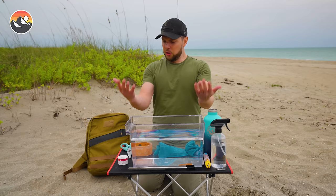Before we start introducing any of the creatures themselves, we need to sort of build up the environment. Let's make the habitat look like the tide pool environment that we just found these creatures in. So, the first thing I'm going to do, because this is a rocky environment, is just get some of this coarse sand. This is pretty much the look of the environment, and we don't need a ton.